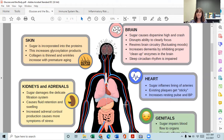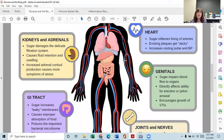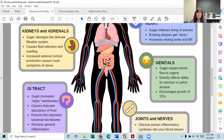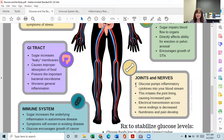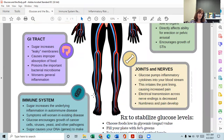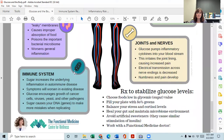So this is great, and this would be a great thing to talk about with the kids when they want the ho-ho. My youngest son lived on ho-hos, and this was before I really got into what sugar was and what it was doing. He's a young man now, and he understands this. He's transformed his diet significantly.